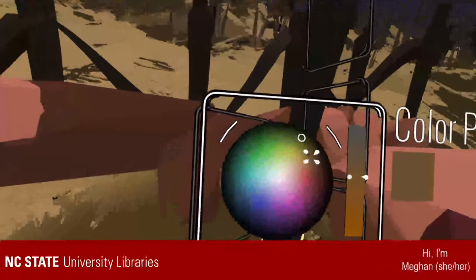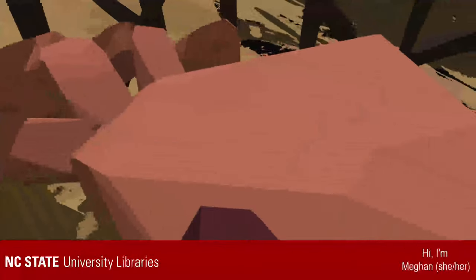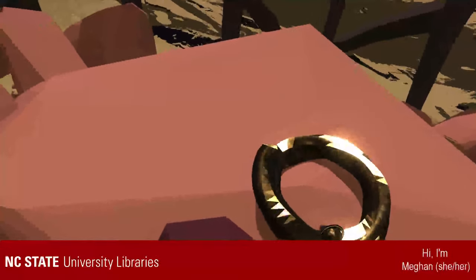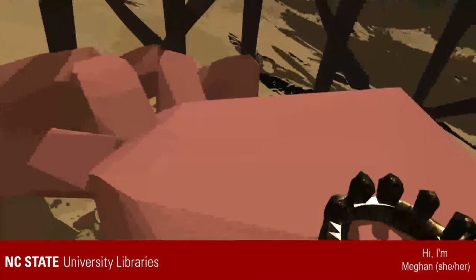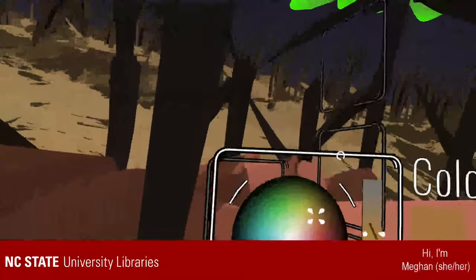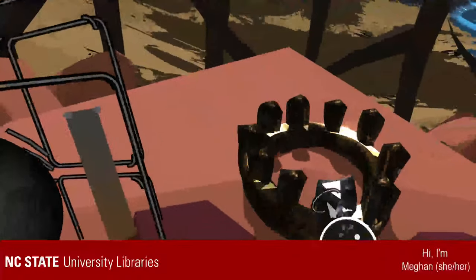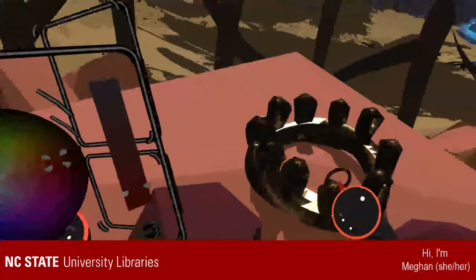Again, I will use my disco brush for like the second only time I will ever use it. It is king crab, queen crab. Can I make this white? No. Do I have to make it saturated? Yeah, I gotta make it pretty saturated.